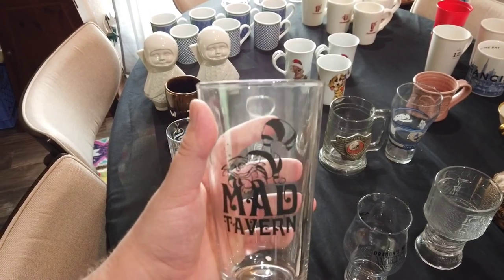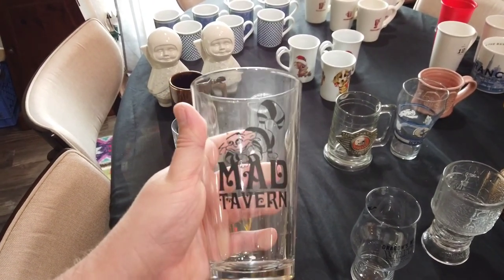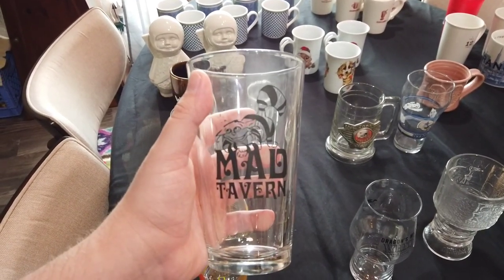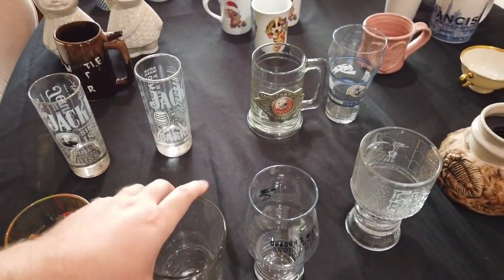Mad Tavern, this was 41 cents as well. Because if the glassware doesn't have a price, it's 69 cents, and then it was 40% off that. You can't beat those prices. I just really like this mug. It reminds me of the Cheshire Cat. And yeah, probably for me.